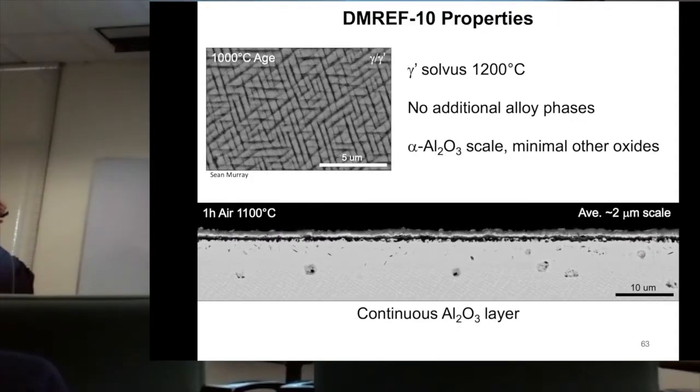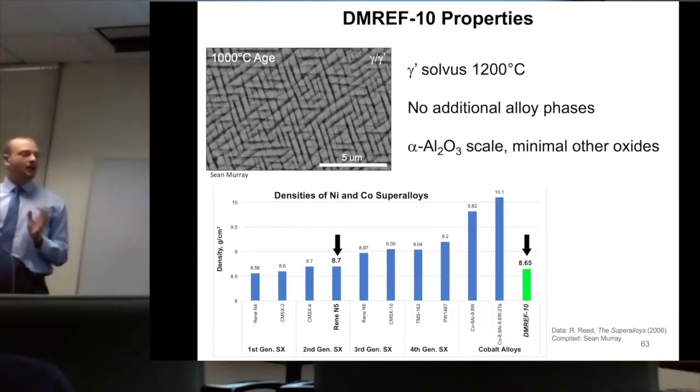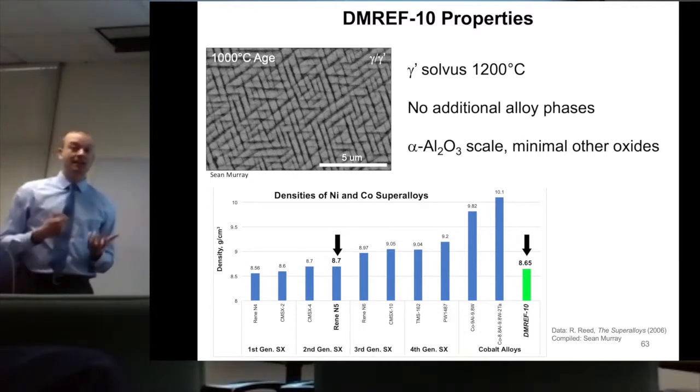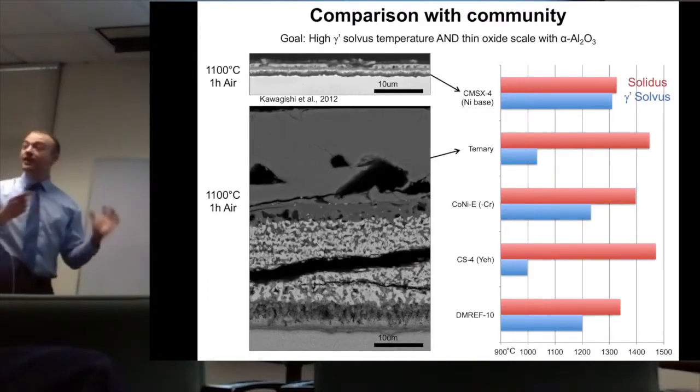So this brings us to DEMREF 10, which has, again, that nice gamma-gamma prime 2-phase field. We see that we're having a high phase fraction of the gamma prime. They're very nice, sharp precipitates. Our gamma prime solvus is high, about 1200 degrees C. And we're getting a thin layer of alpha alumina with small amounts of spinels on top. And another benefit to this alloy is because it has a low tungsten content, it also has a fairly low density, comparable to the 2nd generation nickel-based superalloys, which is a nice property to have if you'd like to put it in an airplane.